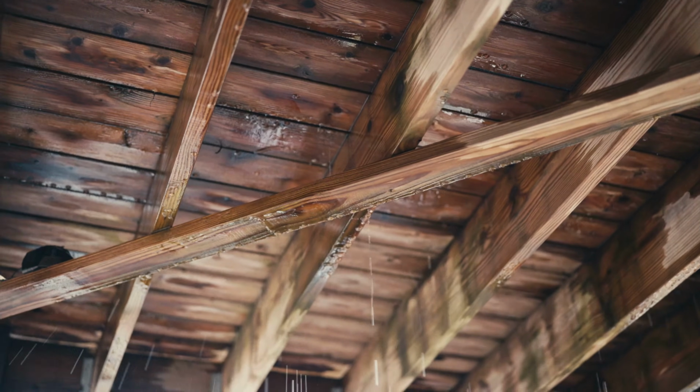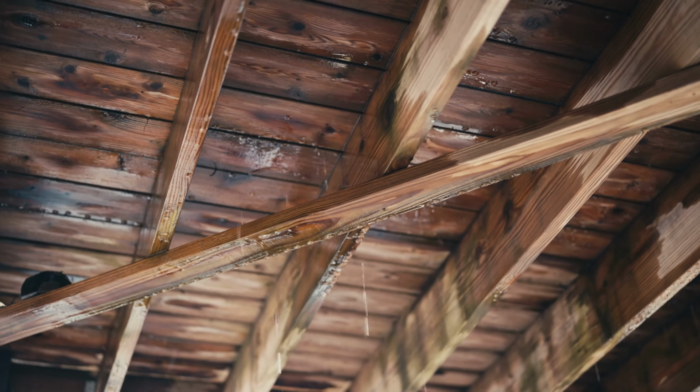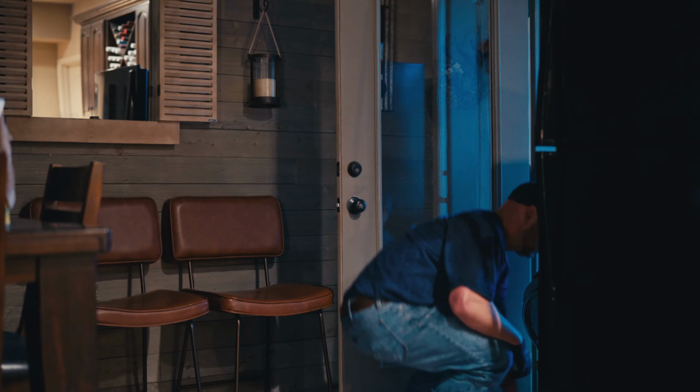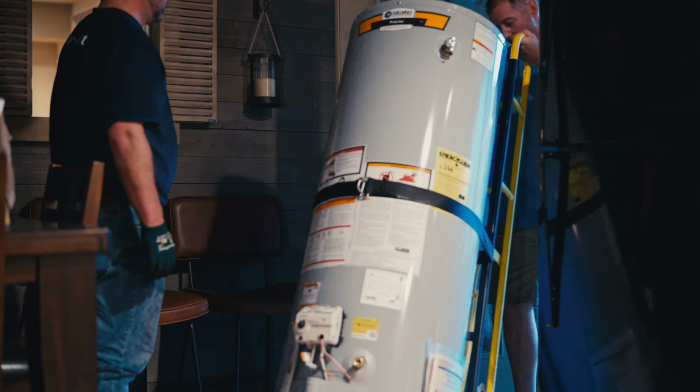It's pouring down rain today, and we haven't had rain in quite some time, so everything's getting real soggy and real mushy. We're doing everything we can to make sure that we take care of the customer's house the best we can. But we still have a job to do, and we still have a water heater to get put in.